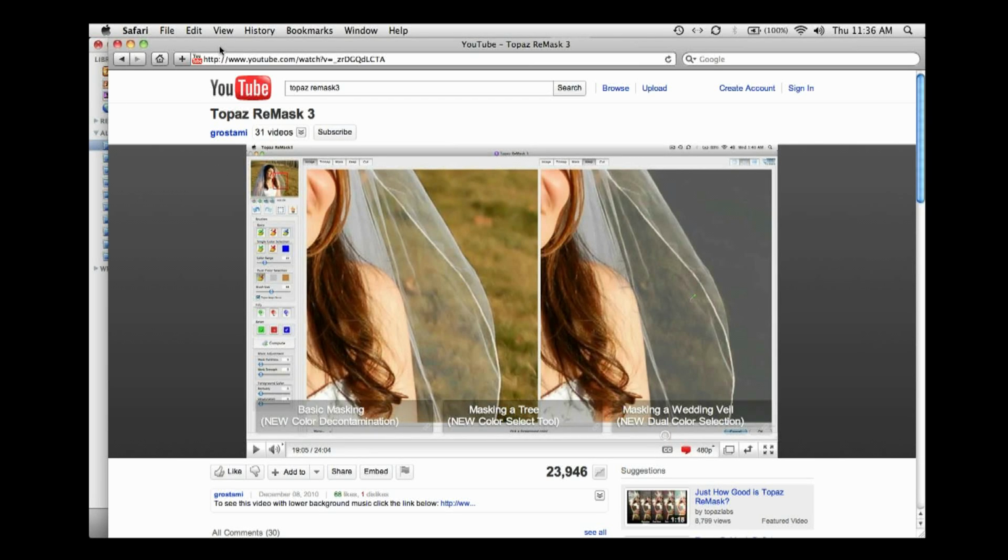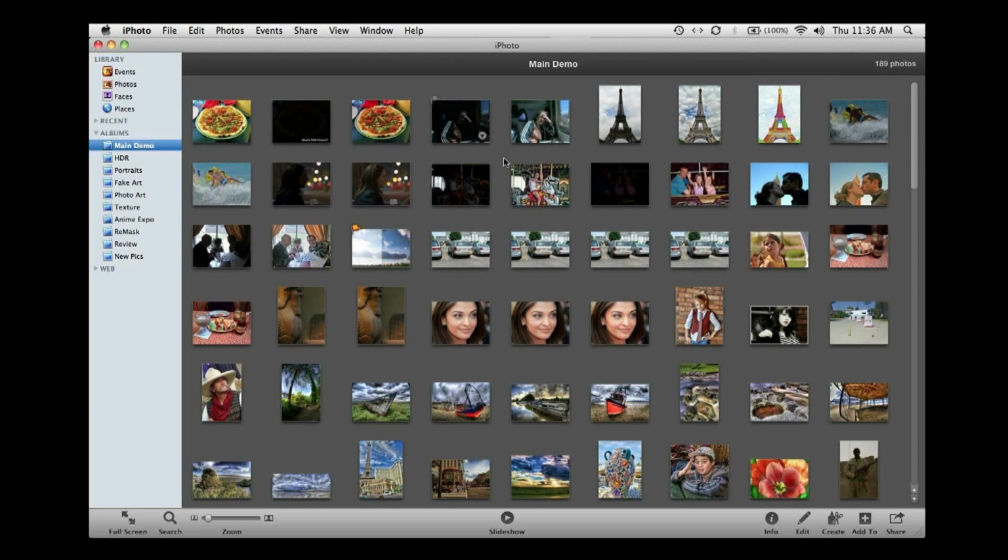Yeah, sorry if I can't show it to you right now. It just would take a little longer than a Q&A section of the demo or this presentation. I do recommend you check out this Topaz Remask 3 tutorial on YouTube. Okay, that's perfect, and that's a good resource for everybody to check out as well.